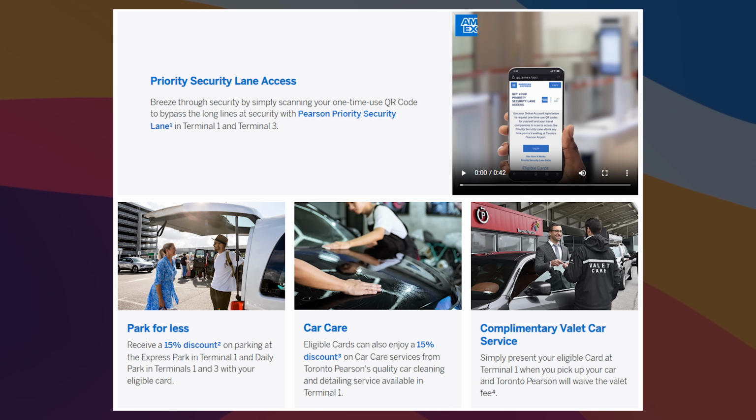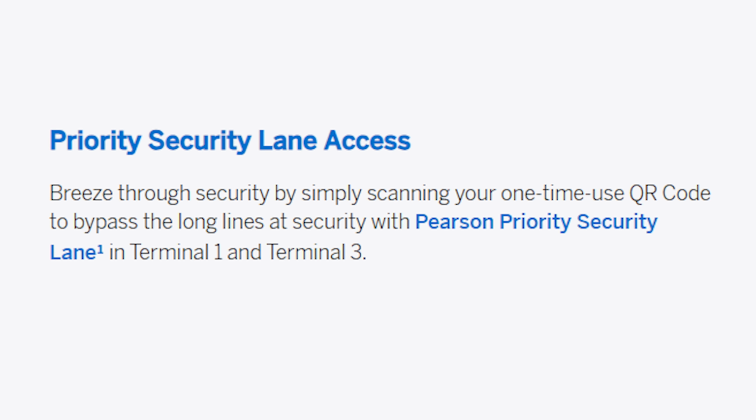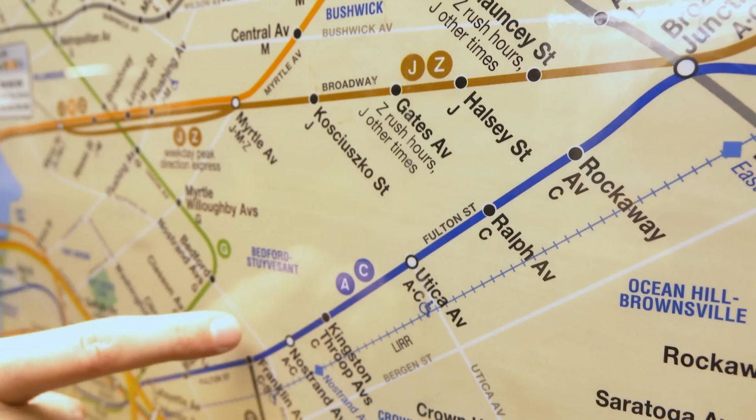For airports, I do see Amex pushing this a bit more, but if you fly out of Toronto, Canada, the Platinum card gets you a ton of benefits. This includes priority security lanes, 15% off parking, 15% off car services, and free valet parking. Conventions and trade shows are super interesting. They currently have 2 spaces, and I see this growing pretty fast.